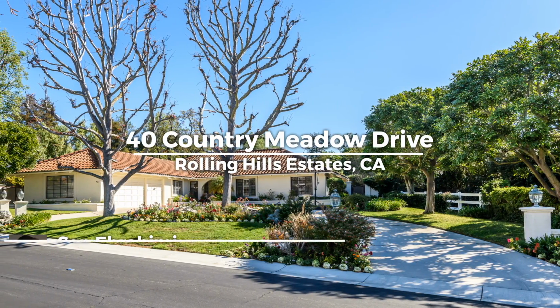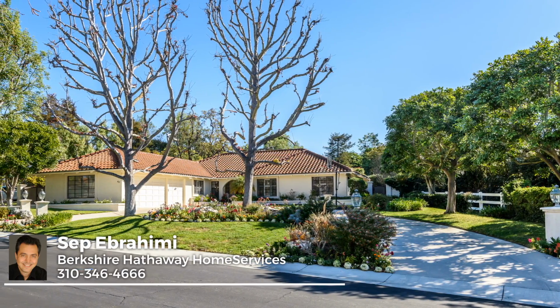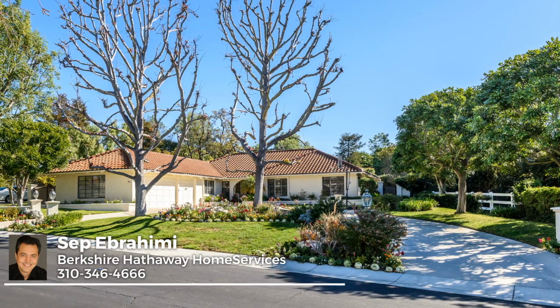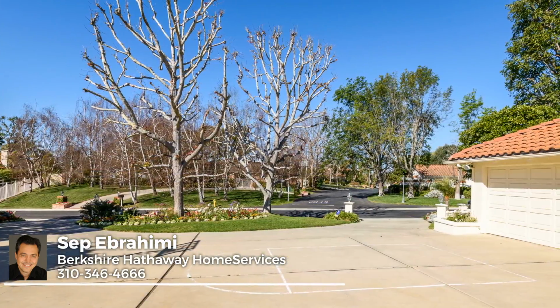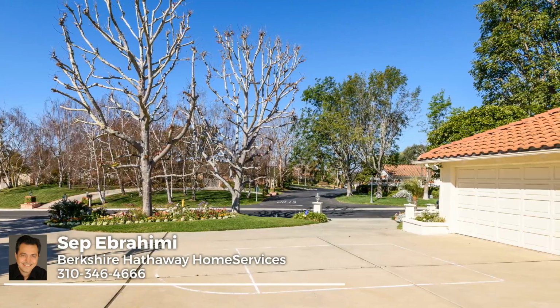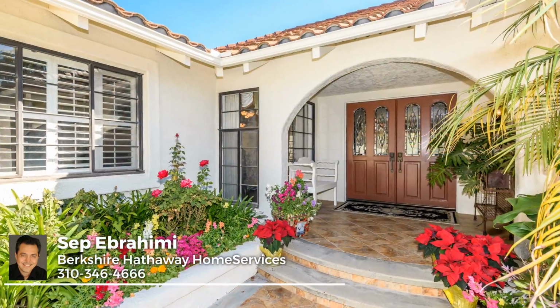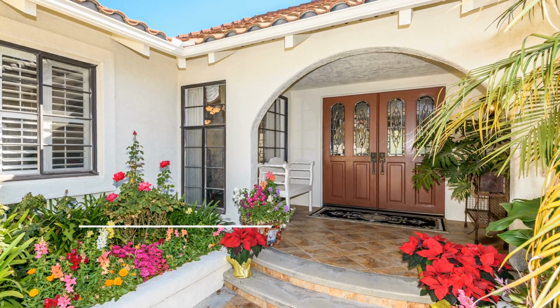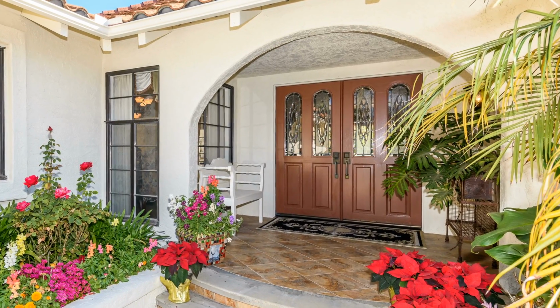Welcome to the highly sought-after gated community of The Ranch. Close to parks, walking trails, award-winning schools, shopping, and restaurants, this handsome single-level, completely remodeled home offers a sanctuary at the end of your day. Approached by a circular drive that leads to a 3-car side-loading garage, the home is enhanced by colorful gardens and a covered arched entry that escorts you through grand double doors.